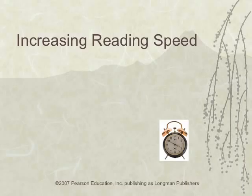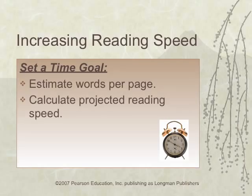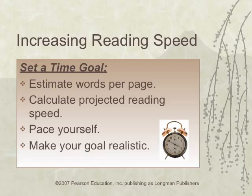Increasing reading speed, more ideas. Set a time goal. Estimate words per page. Calculate projected reading speed. Pace yourself, usually with a pen as a pacer, and make your goals realistic. Every time you read a new chapter in that textbook, try to up your goal. This will help you shoot for something and hopefully improve your reading rate over time.